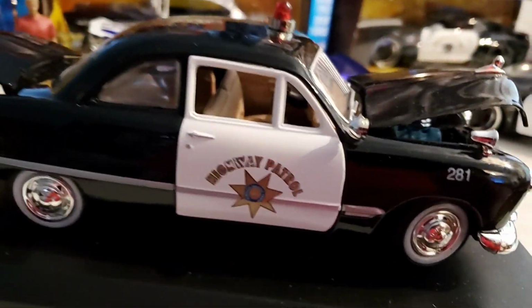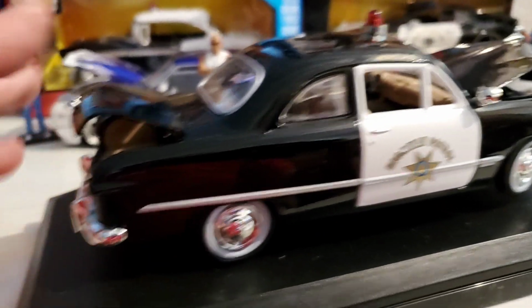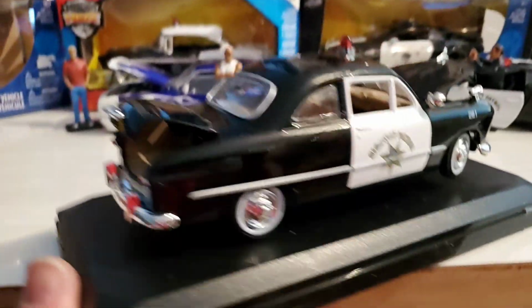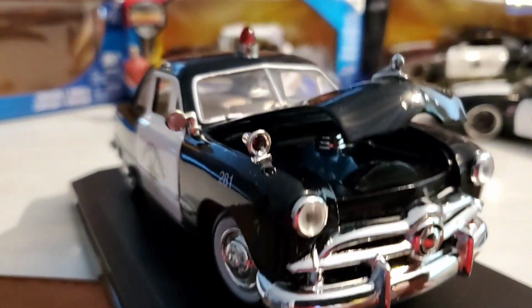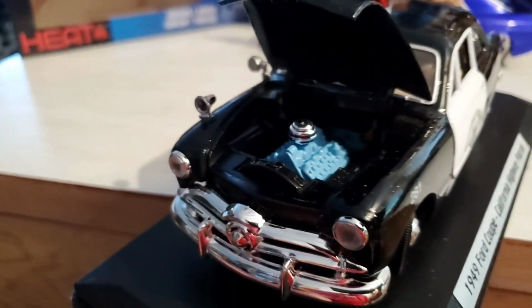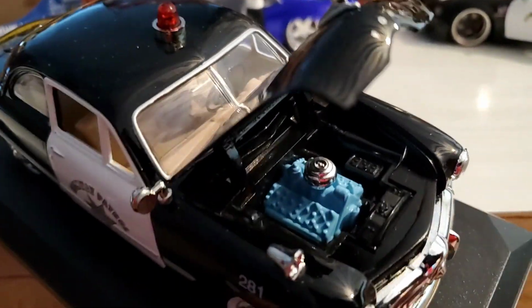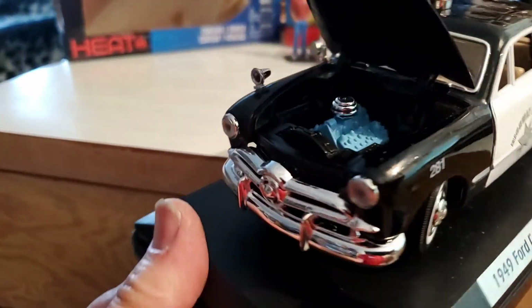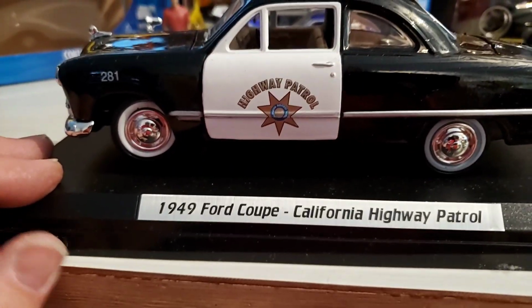But I just thought this was a very cool car, because back in the 40s, 50s, Highway Patrol would have a car such as this. The Ford Flathead. Chevrolet and Chrysler. There were similar models to this car. Didn't have a V8 until 55. So of course this made the perfect Highway Patrol car.